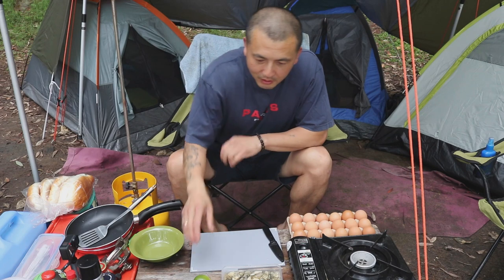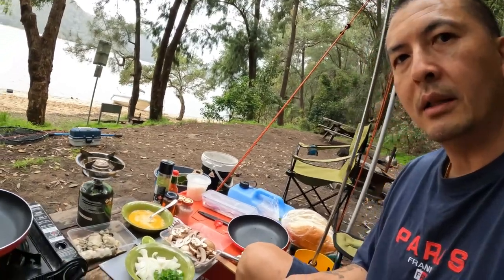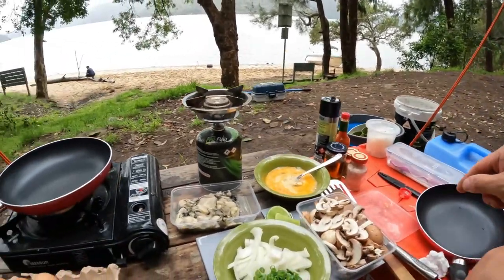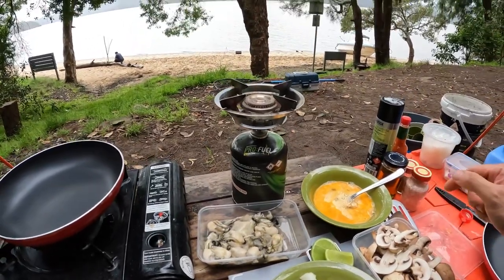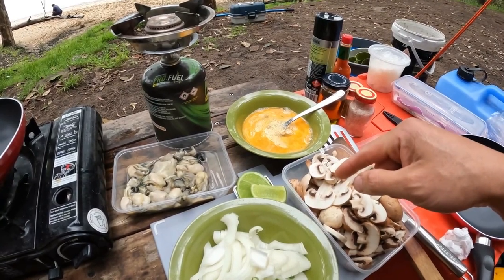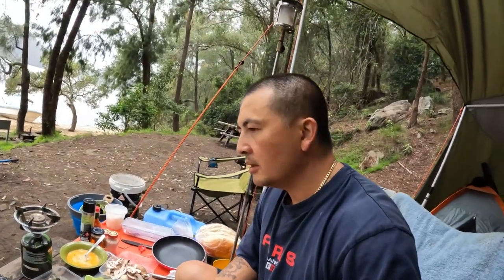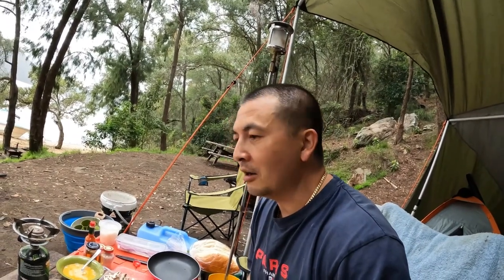So for now, I'm going to quickly knock up the rest of the veggies and we'll start cooking. All the veg is being prepared. I'll just give you a quick look at the ingredients I'm doing today. Yep, so there's cut mushrooms, some onions, spring onions, our lovely oysters, eggs, and it's gonna be dressed with a bit of a squeeze of lemon. Now I was gonna do the mushrooms separately on the side, but being that it's a very minimalist kitchen that I have here, I'm gonna combine them, so it's gonna be a mushroom and oyster and onion omelette.